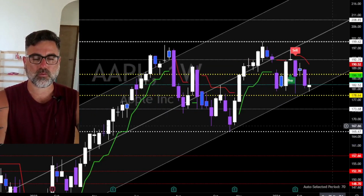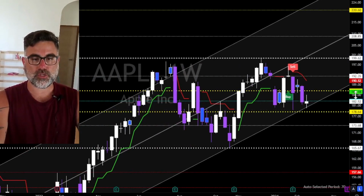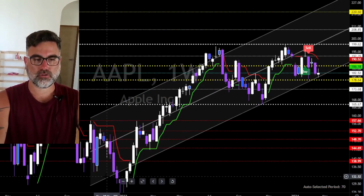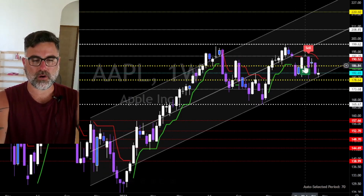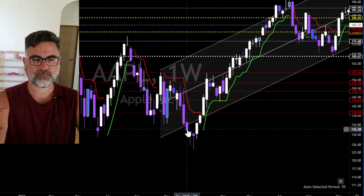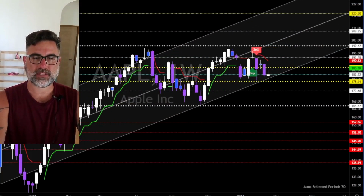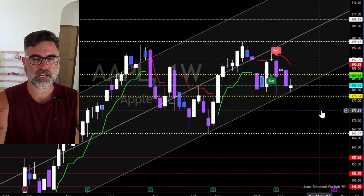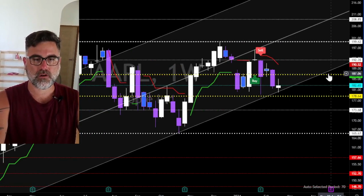Apple. What will be with Apple? Still inside the yellow zone. Doji on the weekly, which means for now, as we can see in the long term, since November, December of 2022, on the weekly, we are in an uptrend. But in the past few weeks or so, 1, 2, 3, 4, 5, 6, 7, 8. 8 is a Fibonacci number. 8 weeks struggling with the yellow zone.